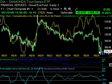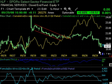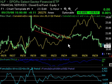Finally, let's look at XLF, which is the financials. And again, we see that same type of pattern. As financials are moving down, we see this indicator moving up, signaling again that this period between the 18th and current looks like XLF, the financial ETF, is under accumulation in preparation of a move higher.